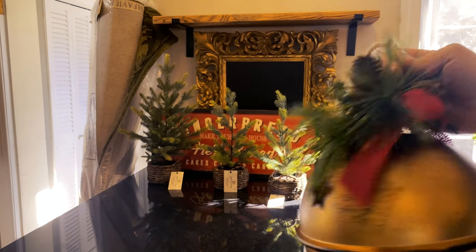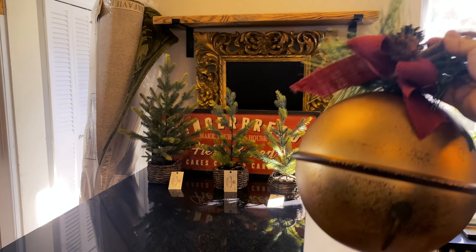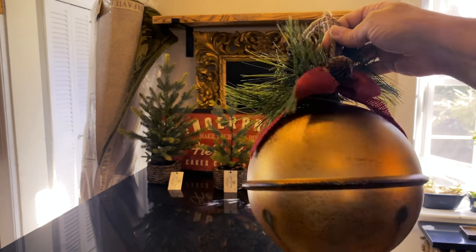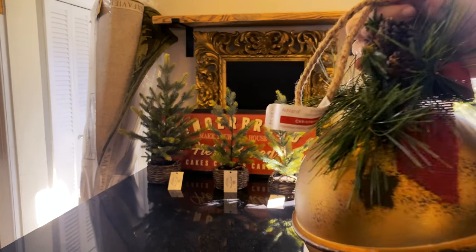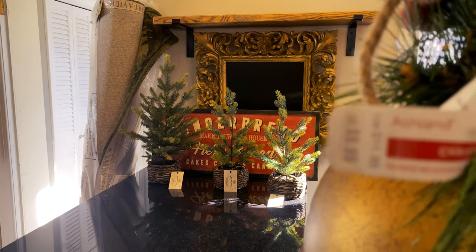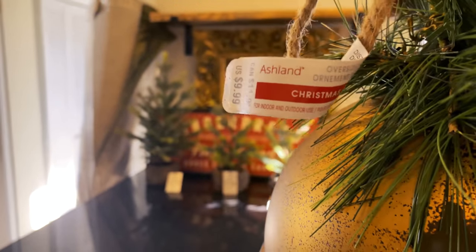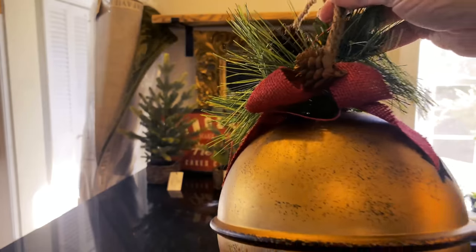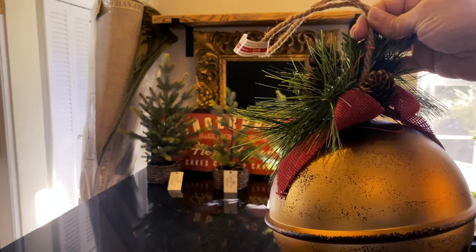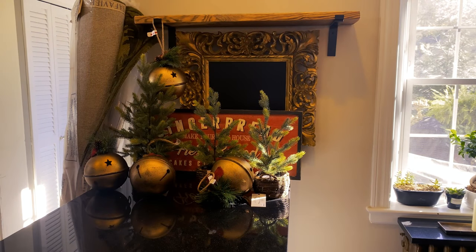Next, I got very large bells that were purchased from Michael's, and they were originally $9.99. They were 50% off. So let's see if I can get that into focus a little bit. And there we go, $5. So I purchased four of them. I like the gold and the aged filling that these have. They're quite large.